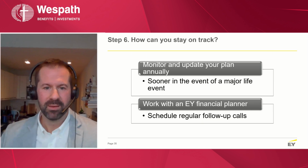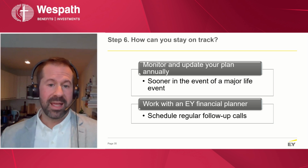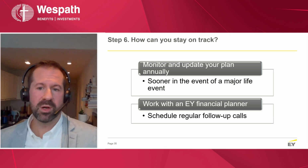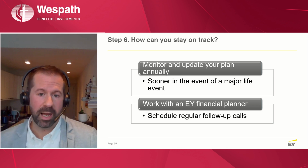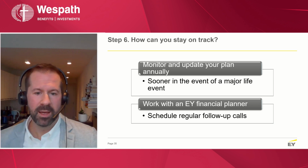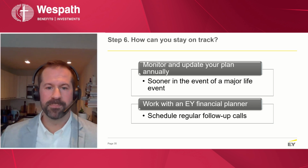Okay. And then how can we stay on track? We want to monitor and update that plan at least annually. In fact, for those who are getting ready to retire or those who are already in retirement, there's a lot of participants that I talk to maybe 3, 4, 6 times a year, perhaps. But we want to make sure that we are continually monitoring that at least once per year. And so you want to make sure you schedule regular follow-ups with your EY planner.